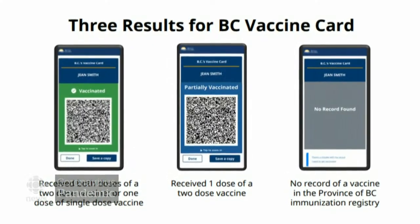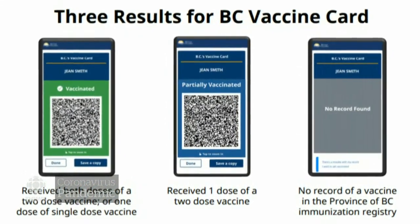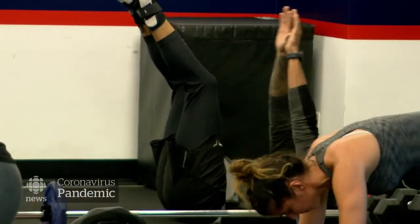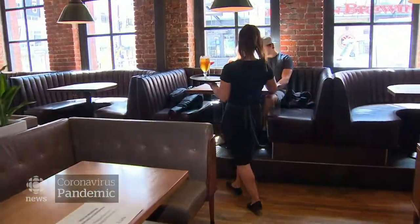The app for businesses to scan vaccine cards will be available next Monday, meaning staff will have to download and start using it that very same day. So not a lot of wiggle room for some technical speed bumps along the road. Gwen Senge, CBC News, Vancouver.